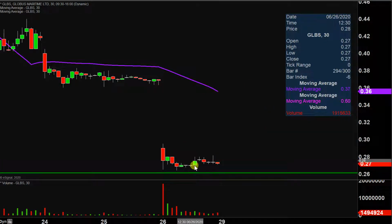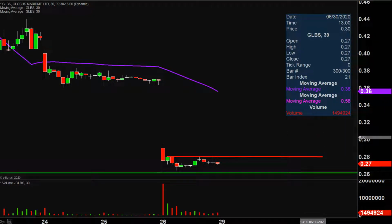Now, in the event, like I said, this is a bottom and this thing's going to try to get things turned around and make a worthwhile bounce, that first key level that needs to be broken is right here at 28 cents. I'm not going to count the number of times, but several times throughout the day there, and then a bunch of times right there, the price tried to get above there and couldn't quite do it.